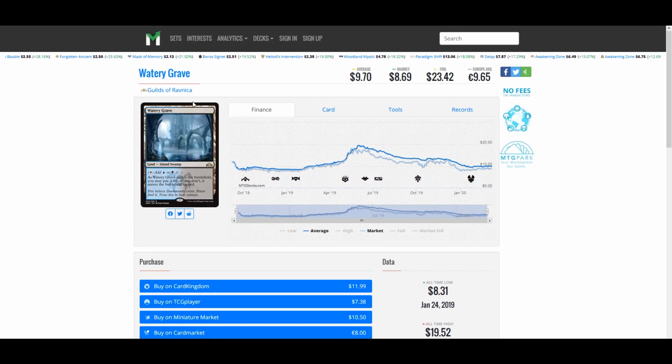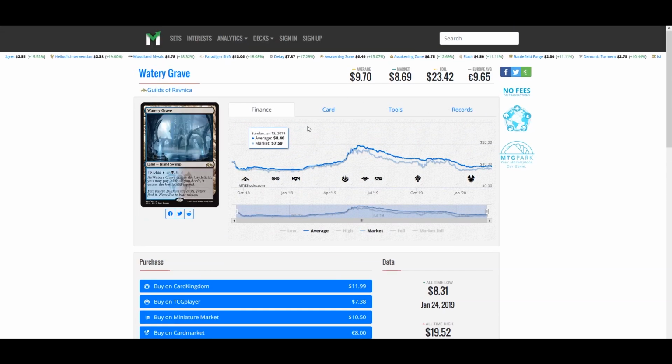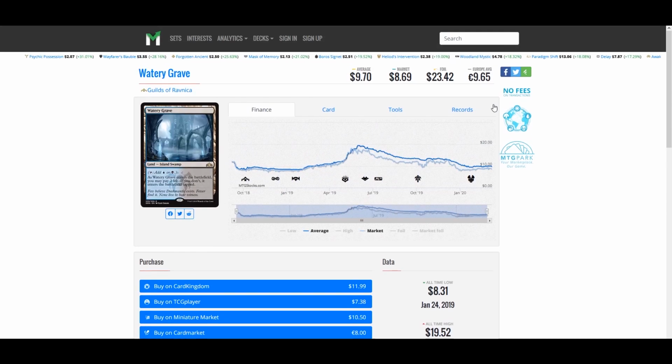And this is one of the most utilized lands in the game, right? The original Ravnica version is $21. Even the Gate Crash version's $11. So there's a couple of dollars gap difference there for sure. And this new art is really just phenomenal. A lot of people don't really like the Gate Crash printing art on some of these cards, so definitely the new art will be sought after in the future.